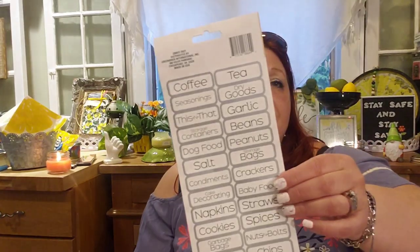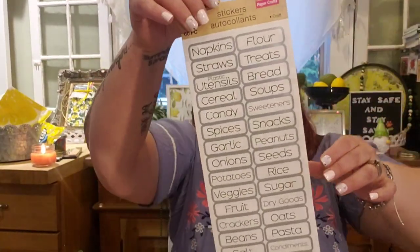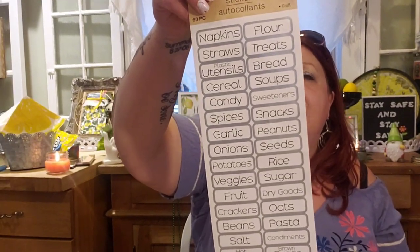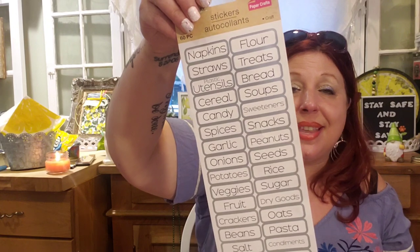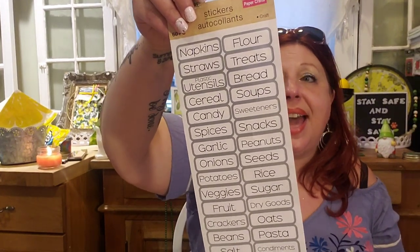I did pick up these awesome pantry stickers. I meant to share them in my last haul. They say coffee, tea, seasonings, dry goods, this and that, which is adorable. Pamela already said that was her favorite. I just think it's adorable because we all have a lot of this and that.